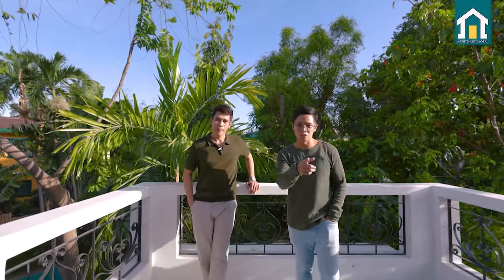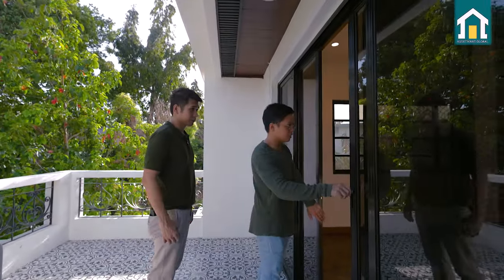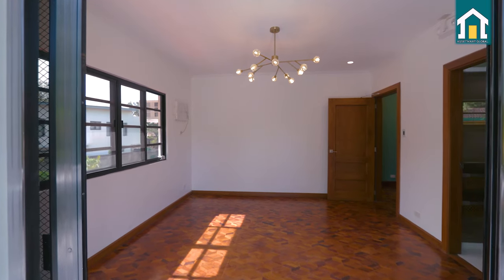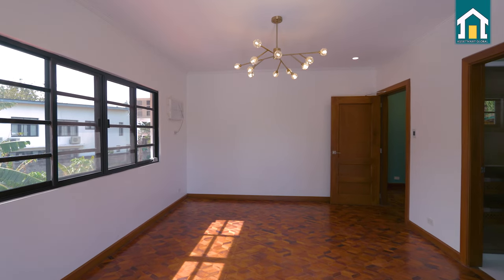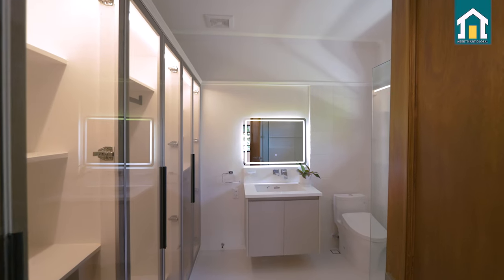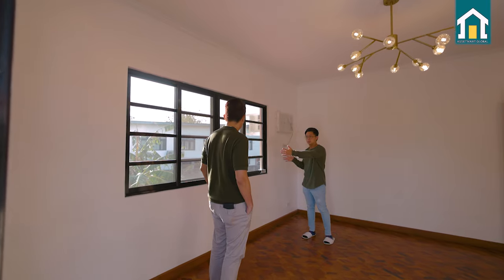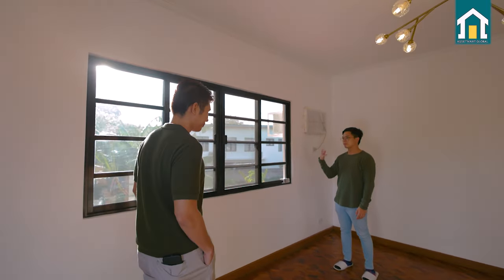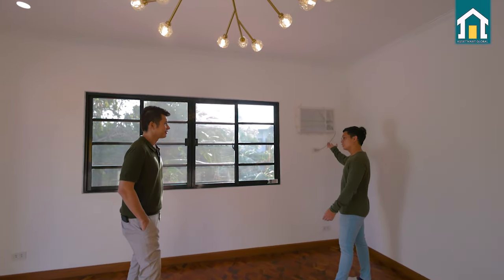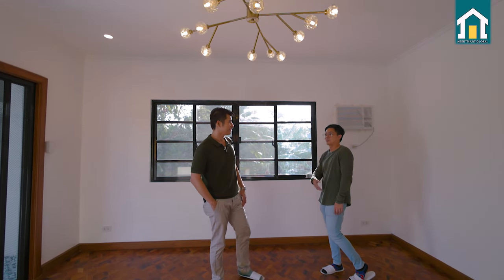So, okay, let's go to the third bedroom. Sliding doors. So, this is the third bedroom. Very unique lighting fixtures again. And it has its own toilet and bath. But, ako, I personally appreciate that this has a big window. Yeah. Kasi at least, when it's very sunny outside, you can just turn down the lights, turn on the AC, and just lounge around, watch Netflix, just lying down, wait for lunch, wait for dinner, right?